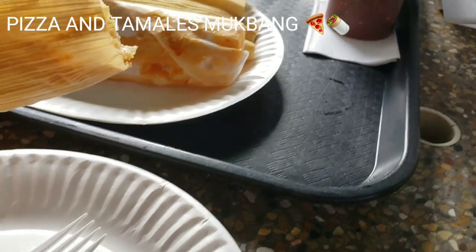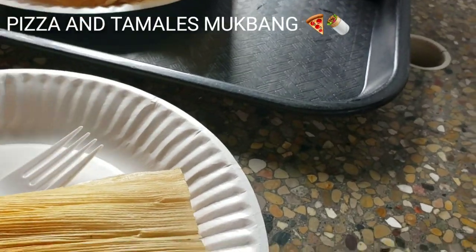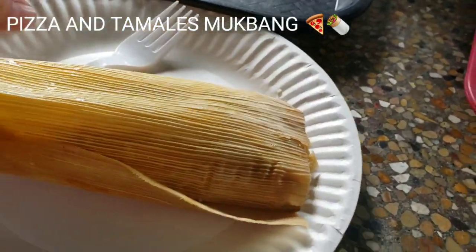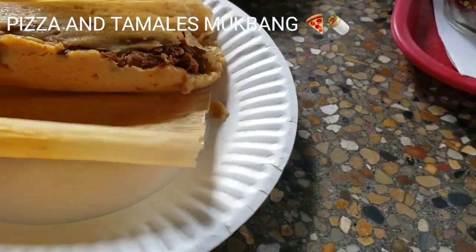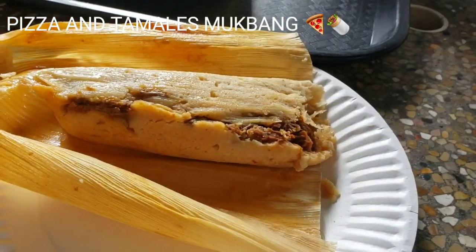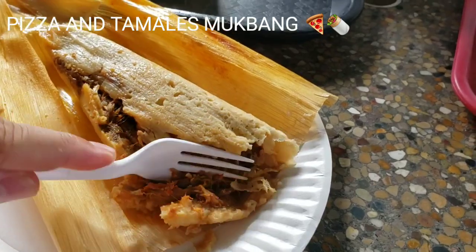Oh, okay. Let's try the tamales. I'm not sure if it's green or red. I think it's red. There's my first tamales here in Marvin's Pizza. Let's see if it's yummy or not, but I think it's so yummy. Can I taste that for you? Yeah. Oh, it's red.